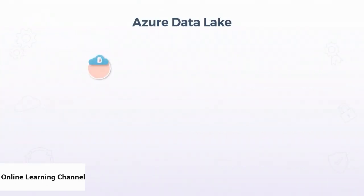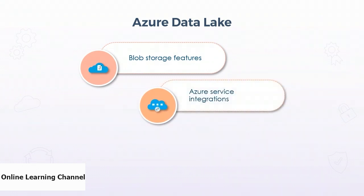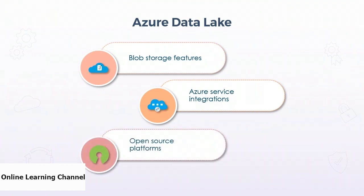So let's look at some of the supported blob storage features. Blob storage features such as diagnostic logging, access tiers, and lifecycle management are available to your account. We also have the Azure service integration. Data Lake Storage Gen 2 supports several Azure services. You can use them to input data, perform your analytics, or create some visual representations. And we also have support for open source platforms. Several open source platforms support Data Lake Storage Gen 2. Some of these would be Hadoop and Spark, as we previously mentioned.